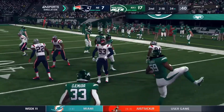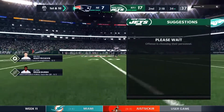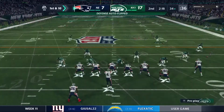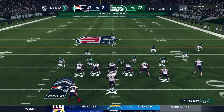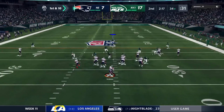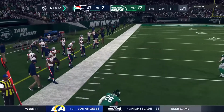A good return there, 17 yards. And the Patriots take over. 34-yard line. The Pats at the line, ready to go. And this offense last time turned it over, went for it on 4th, didn't get it. They're lucky, though, because no points against the team on the board, but we'll see how they respond.